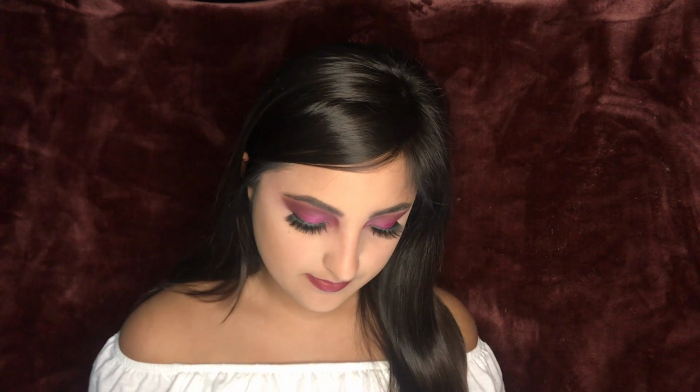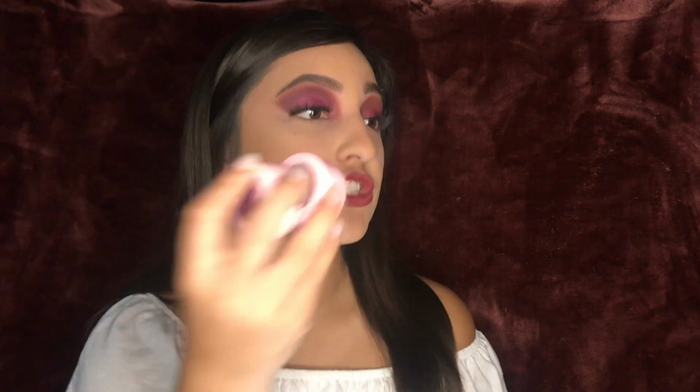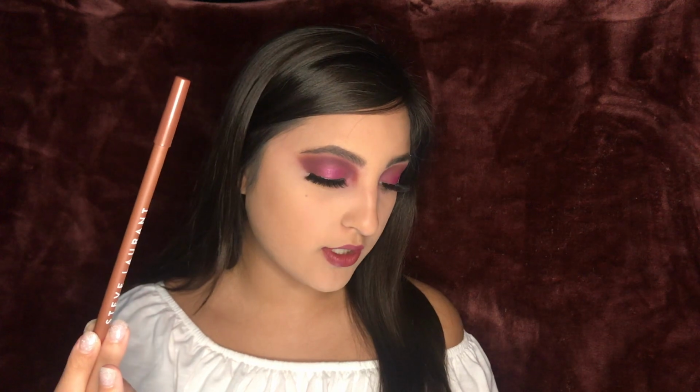The Hydra Mist Set powder retails for $39.99. And then the illuminating oil retails for $42. The Tarte Big Ego mascara retails for $23. And then the Ace Beauty shadow duos retail for $25. And then the lip liner by Steve Laurent retails for $15. It all equals $144.